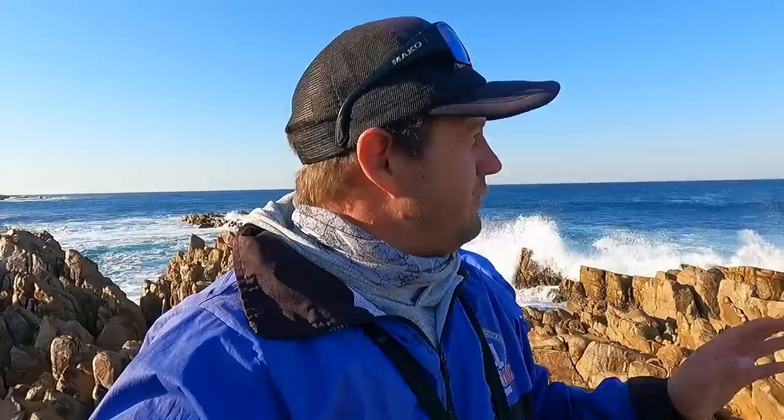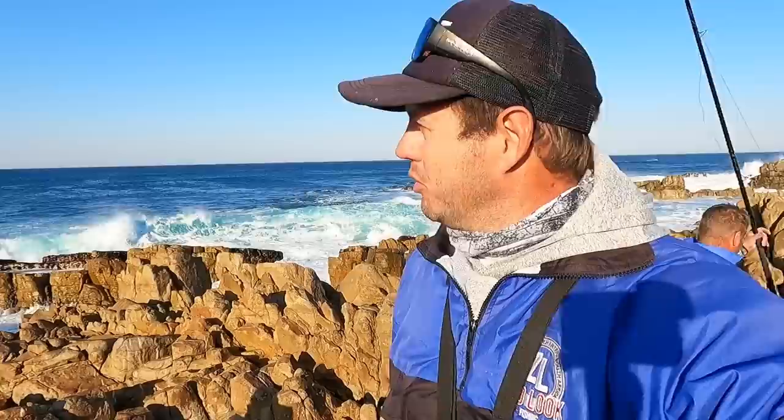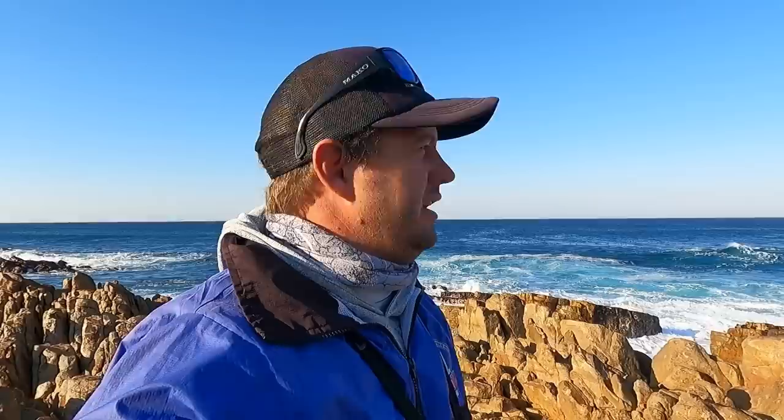Got a really flat sea today. Raldu took me on some rock hopping, rock climbing, went through some pools and through the water to get to the spot. But today we're going to target some red Roman, galjoen, maybe a mussel cracker, and anything in between that we might catch, something like a yellowbelly. If you're really lucky, a big punty or a pompano.